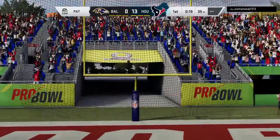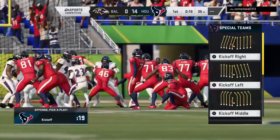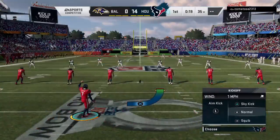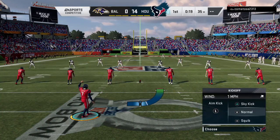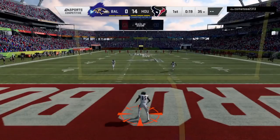Two excellent drives for them to start this game, both ending with touchdown passes. Yeah, they're up and running, even though they finished things off through the air. Gotta like what you're seeing from them so far. Being able to maneuver offense, take care of the football, and then ring that bell at the end. But as you said, two touchdown passes.